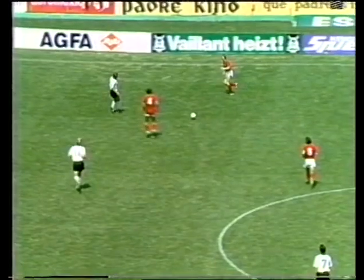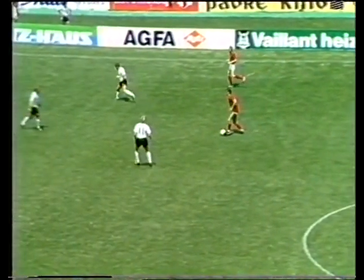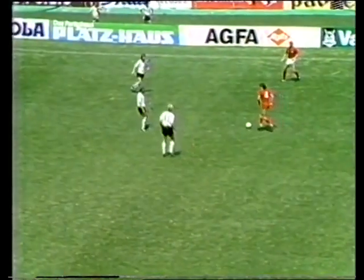Yes, he might live to regret that one. I don't think Brian Robson will live to regret his goal, though, because poor Brian, he's been having a bad time, as we've been saying. Sign of a great player, though, Jim, is a fellow who just gets in. Here's Glenn Hoddle, and it's a great ball.